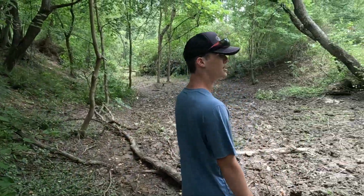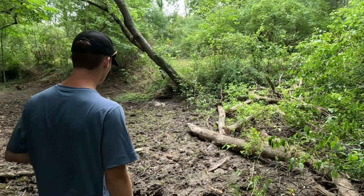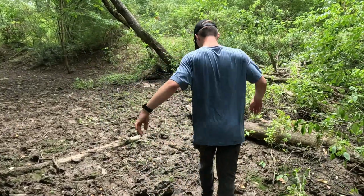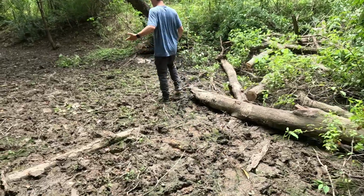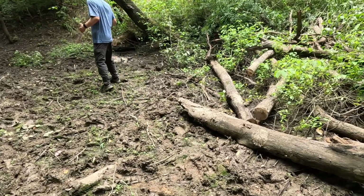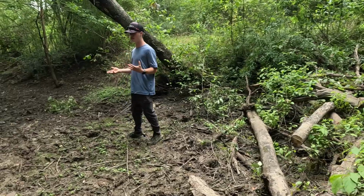So guys, here's the brush pile, one of many brush piles from logs we cleared out. Walking forward, I'm trying to take Max through the least stinkiest part. It's all extremely muddy right now. This is why we call it the mud pit, guys. It's just straight mud. Yep, it's called that for a reason. This actually fills up and creates a swamp when it rains. So this will be like another mud box.